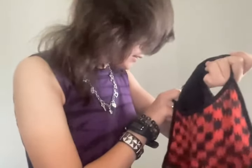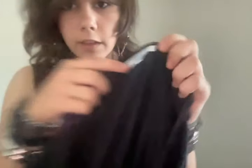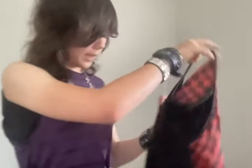Wait, is this... It's a medium size. I'm not a medium size, I'm a size extra small. Wait, what size even? I don't even know what size I am anymore. I don't think that really matters, because, I mean, if it fits, it fits. Valley Girl, I think that the label is, yeah. And it's cute. I had to make adjustments on the side, though.